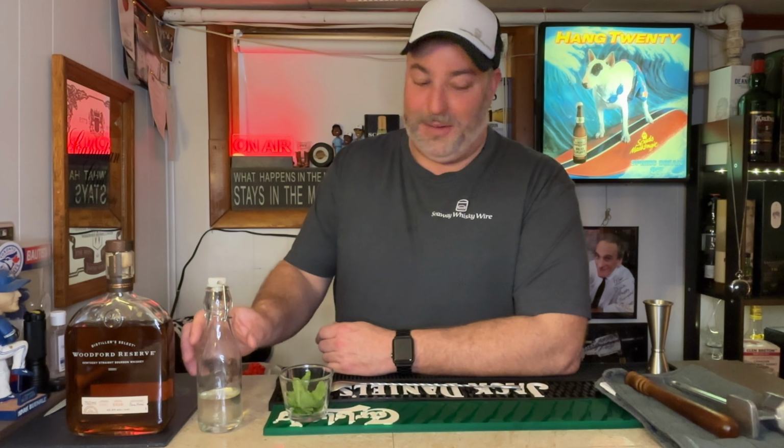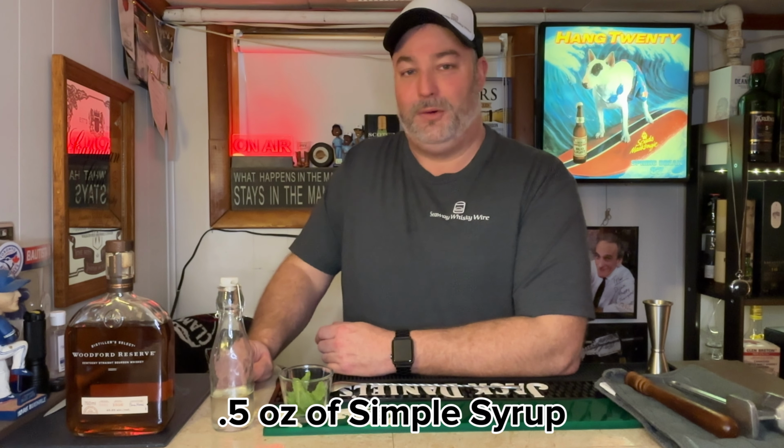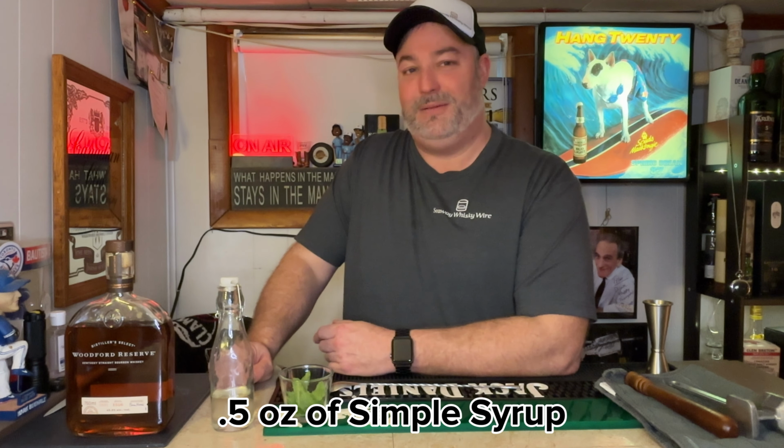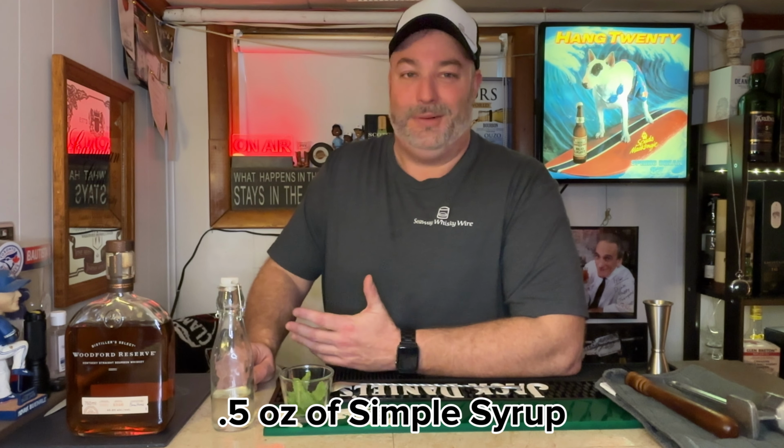Then you're going to need half an ounce of simple syrup. So just 1-to-1 sugar water, 1-to-1 ratio. Make it yourself or purchase it, whatever you want. I make mine myself, and I use a 1-to-1 ratio of white sugar and water.